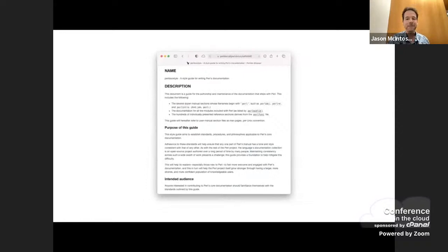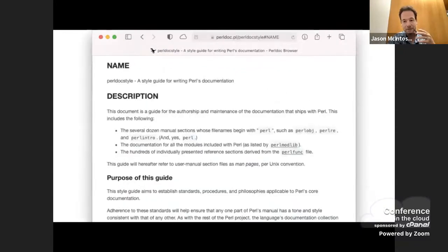The guide itself keeps to classic Perl pod style, leading with name and description sections. Its very first paragraphs set its scope, Perl's core documentation, which it defines as all the docs that ship with Perl. That means all its 100 or so man pages, as well as the documentation of all the modules that Perl pulls down from CPAN when you install it, as listed in perlmodlib. And it gives a special shout out to perlfunc, a self-contained reference work unto itself with hundreds of individual sections.